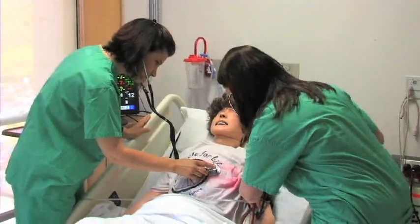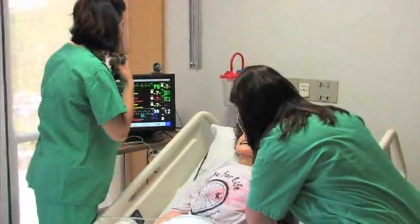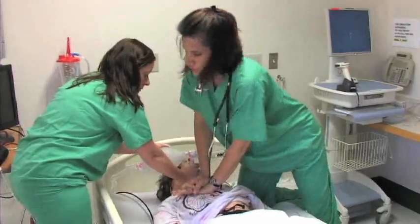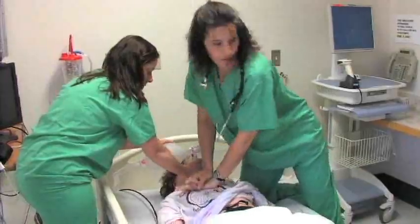We have a simulation lab where we use SimMan to be able to train not just our new nurses that enter into our hospital, but also provide challenging scenarios for our current staff to be able to play out and practice without worrying about how the patient is going to feel about somebody doing that to them. That's been a tremendous asset for us, being able to provide around the clock, 24/7 education whenever it's needed, whether you have one person that needs the education or a whole group of people that happen to start at the same time.